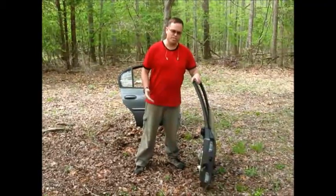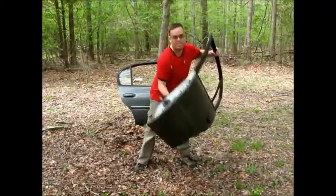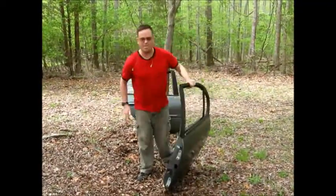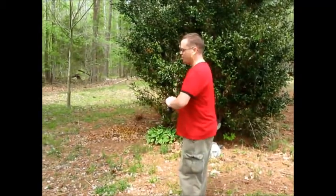You ever seen in a video game where the hero grabs a car door, sticks it up, uses it to shield himself? Well, we're going to see how well that works. Alright, first up we're going to be using a modern car door. It's an '02 Chevy Malibu. We're going to start off with a .22 pistol.